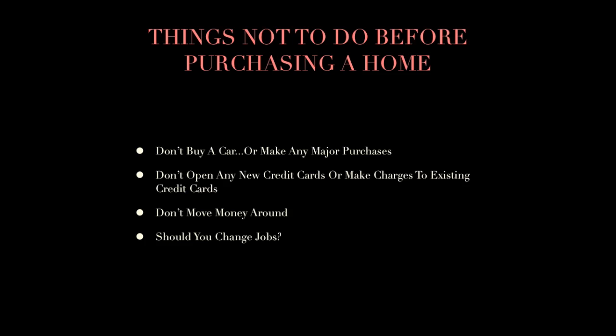Also, don't open any new credit cards or make charges to existing credit cards, unless, I'll put this caveat in there, unless a lender has advised you to do so. And again, that is to keep from negatively affecting your credit score. Opening new credit, again, if it has a shorter term of rating, there's a good chance it will negatively affect your credit score. Also, when you close credit cards, that can potentially hurt your credit score. The more open, unused credit that you have, typically that will help your credit score.